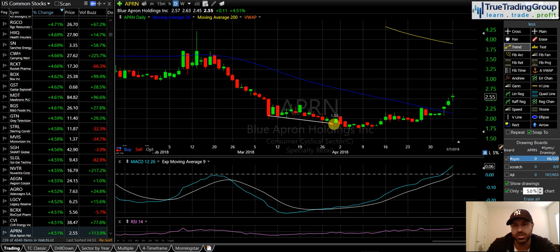Okay, what do I mean by bullish divergence? Notice how the share price of APRN is decreasing during this time period, while on the flip side, the value of the MACD indicator, the teal line on my screen, is actually increasing during that same time period. Okay, so share price is decreasing, MACD value is increasing. That is considered bullish divergence.